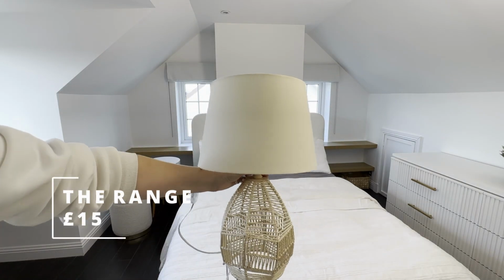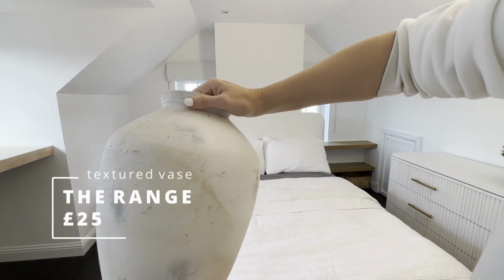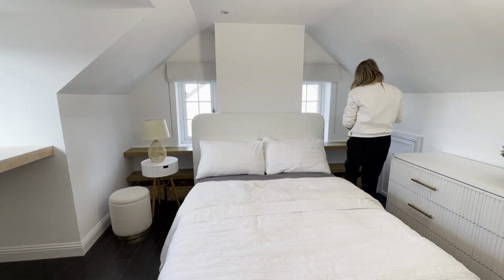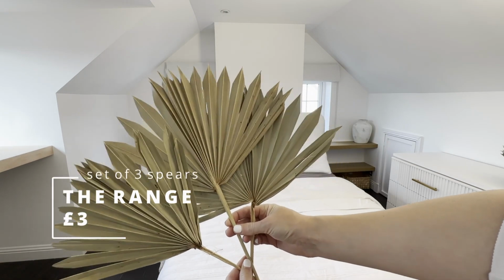The client loved this lamp in rattan for the bedside table. The stunning oversized rustic vase is perfect on the right hand side. This will be styled with three fans in a natural colour, and these add texture and a really bold design statement.